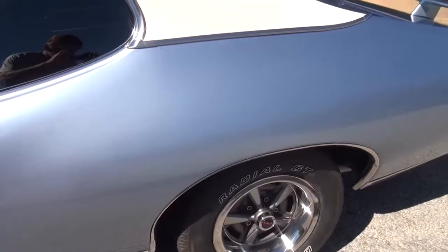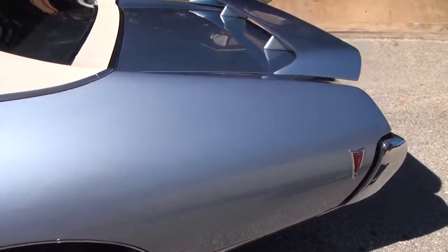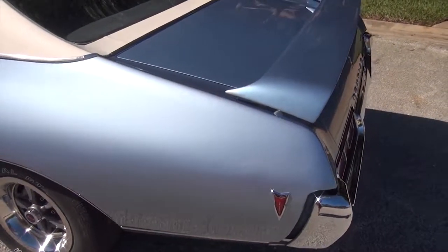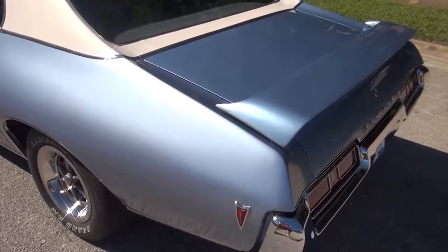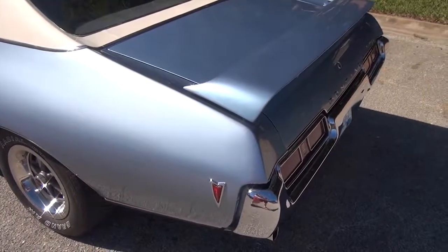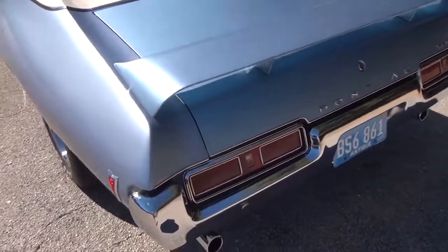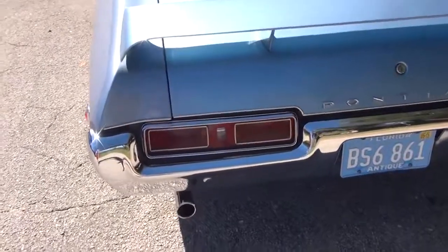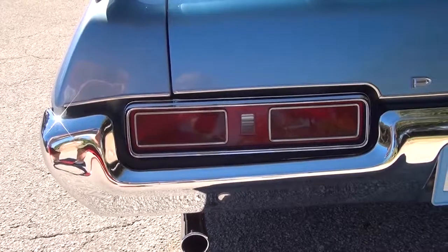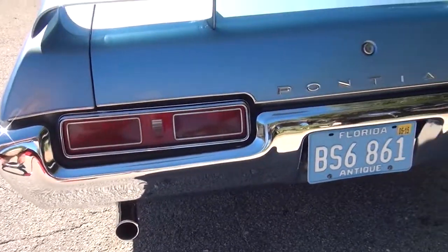Take a look here at the quarter panel, driver's side. You'll see a reproduction rear wing. It was available from the dealer in 1969. They would have put it on any A-body car, but this one was added when it was painted a couple of years ago. Bumper and trim looks nice. You can tell the taillight bezels, no pitting, no cracks in the lenses, no dents in the bumper, no scrapes, scuffs.